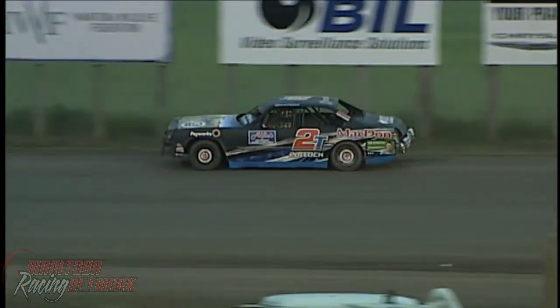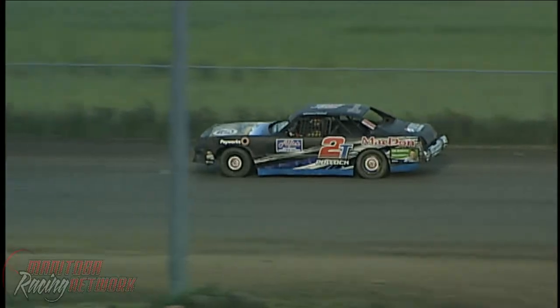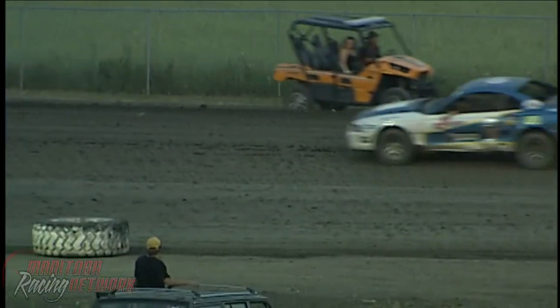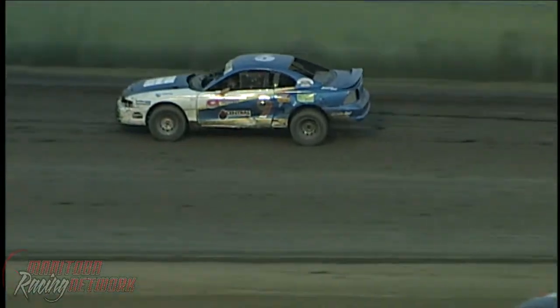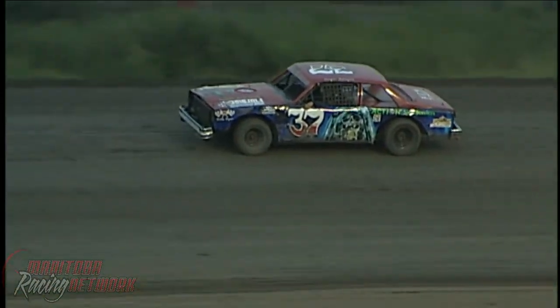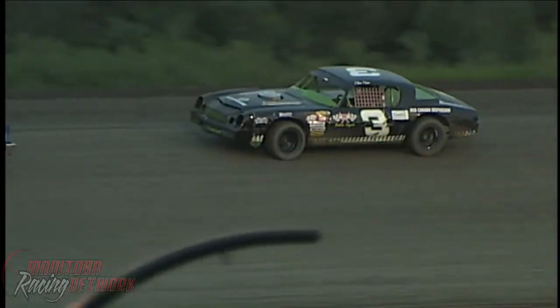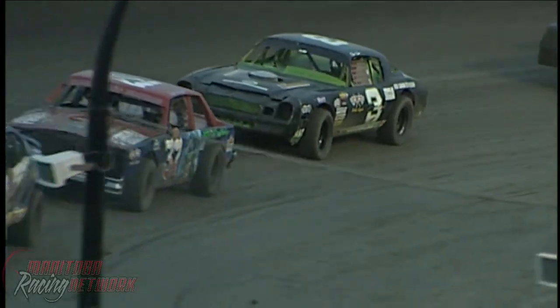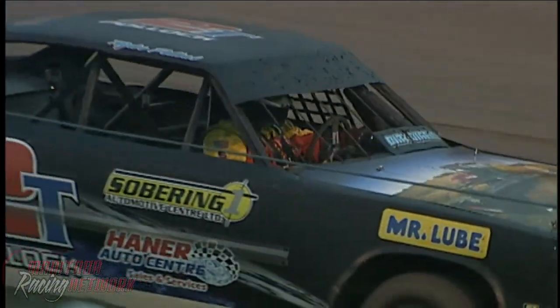As we look at the leader now, that's the 2T, and just behind him we have the number 9 car of Les McRae. Behind him, the 37 of Beaujolais. And the man involved in that infraction is right behind him, driving the number 3 car. That's Ethan Friesen. Delane now slowly moving himself further and further back. So what was a good start to this race has now moved him to the back of the pack.